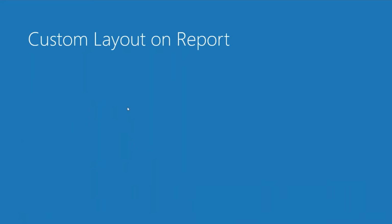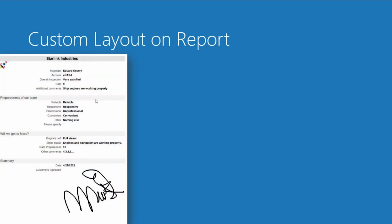So this is a small improvement as well, but it also has a really nice impact. Let's talk more about the reports. From every single inspection, there is a possibility to create a report. We already provide more predefined styles of reports and their layouts. So as I can show you right now, this is the simple report created after the inspection was done.